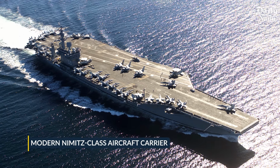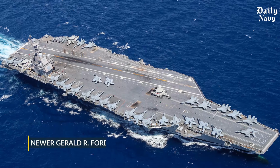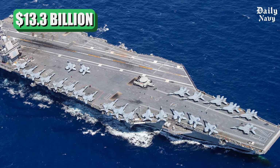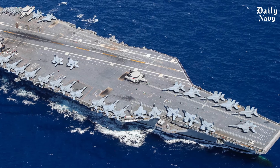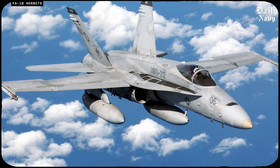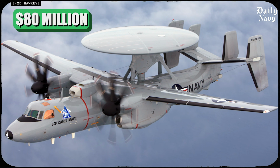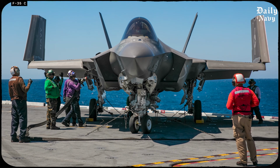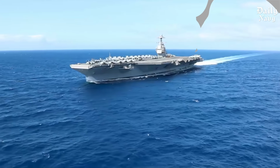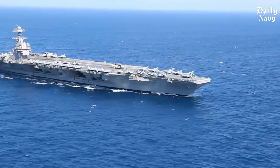A modern Nimitz-class aircraft carrier is a floating city worth $8.5 billion. The newer Gerald R. Ford class, that'll run you $13.3 billion. But the carrier itself is just the beginning. Each one carries between 64 and 80 aircraft, including FA-18 Super Hornets at $70 million each, E-2C Hawkeyes at $80 million, and newer F-35C Lightning IIs that cost a staggering $117 million per aircraft. Do the math. You're looking at over $5 billion in aircraft alone, not counting the carrier itself.